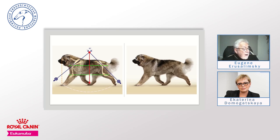Gait, free, elastic, unhurried movement with a good driving power in the hindquarters. Good stability in all joints and with a good coordination. The trot tends to be the typical movement. The withers are on the same level as the rump, and the back line is relatively stable during the movement.